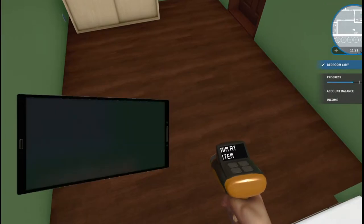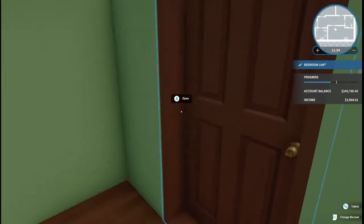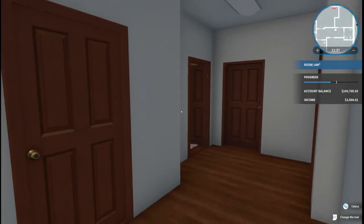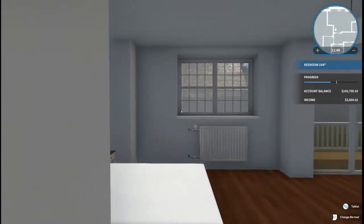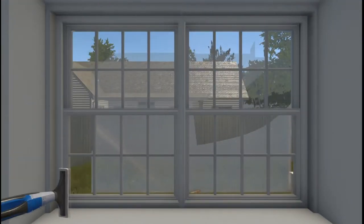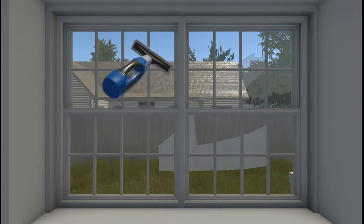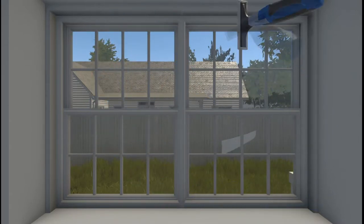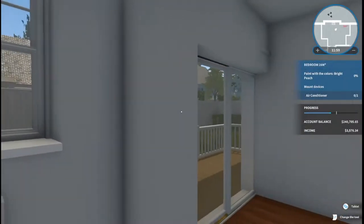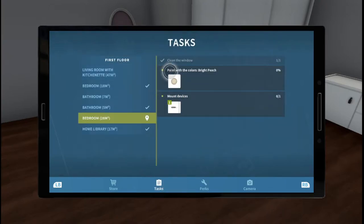Sell this paint. How far along are we? 84 walls. Okay, so I was a little high on my estimation, but we have 84 walls left. We can do that in this house, possibly. This room is complete, so we have 2 rooms left. Clean the window and paint. Bright peach is the color they want to go with for this room. No problem. Give me a large can.